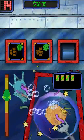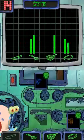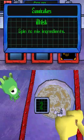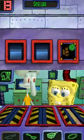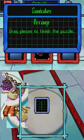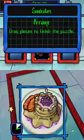Way up! Squidward needs help again! You almost had it! Let me! All right! Sandy, I'm sending in the troops! Let my spatula guide you! There you go!